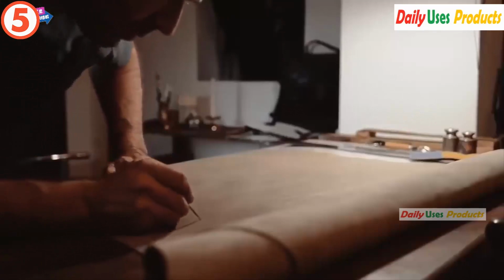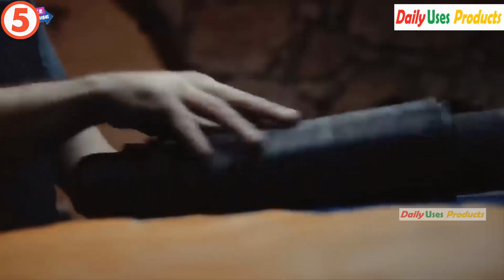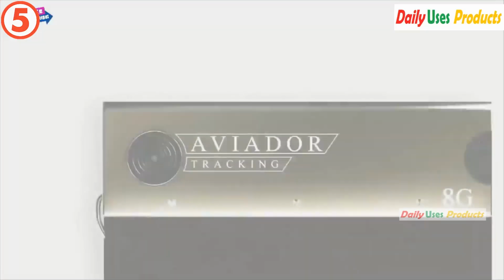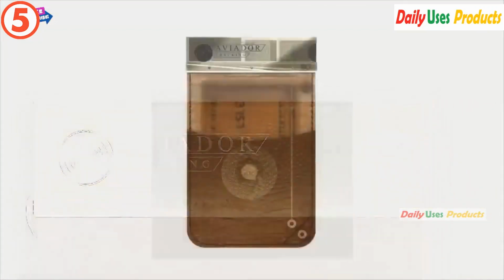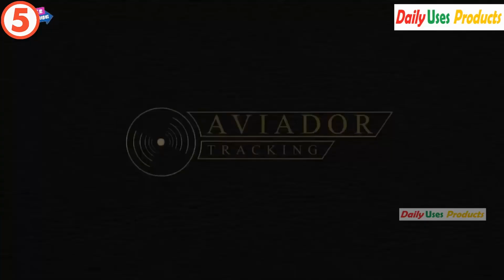When designing the wallet, we paid particular attention to the quality. The wallet is handmade. We use Cordovan leather, which is perhaps the finest leather in the world. We apply rigorous quality standards to the metal part of the wallet that contains the digital information of the device and the memory card. This will make your wallet truly unique, durable, and very stylish. Aviador, your chance to speed up the future.